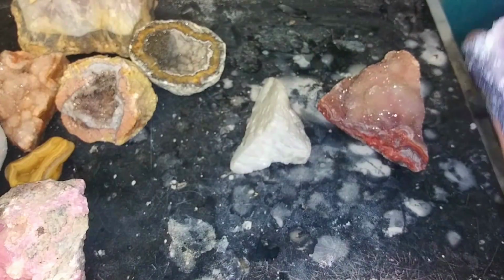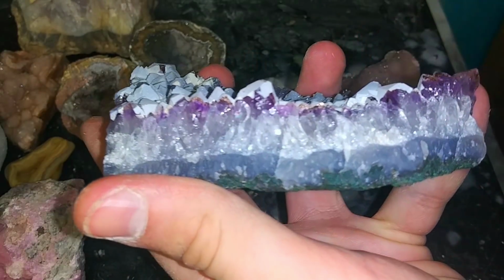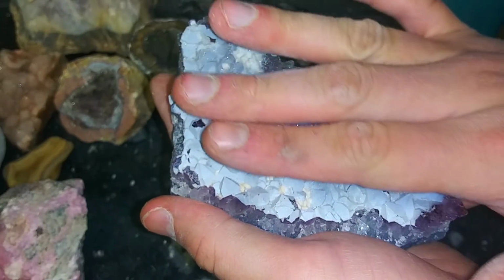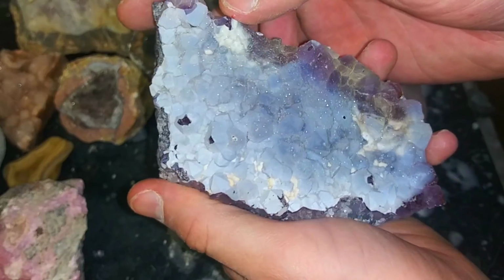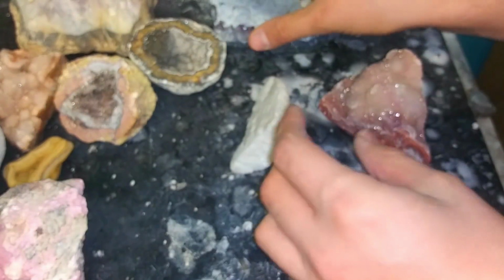Also, speaking of druzy, now this is awesome. This is Brazilian agate with really nice amethyst. But the cool thing is it has a layer of agate over the whole thing, and you probably noticed that ridiculous layer of druzy that's over top of all of that. This is such a cool specimen. I love that thing.